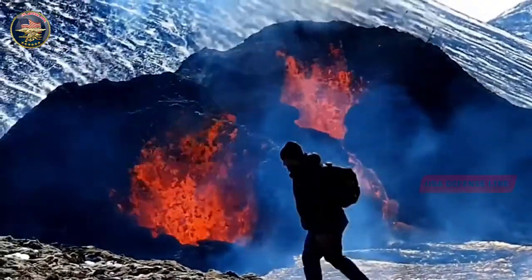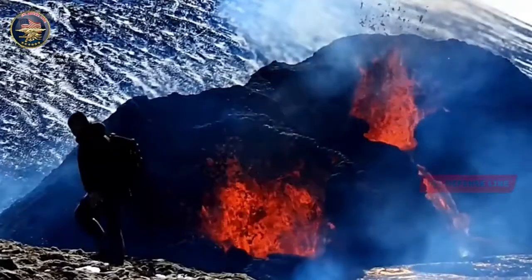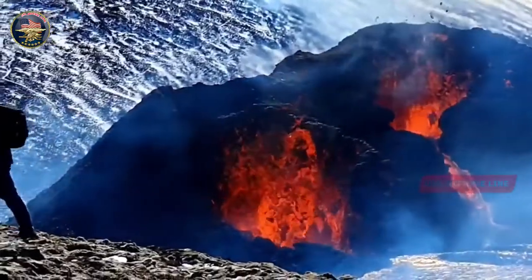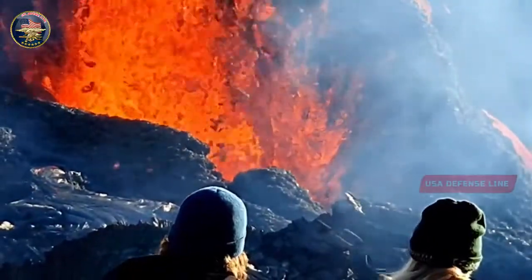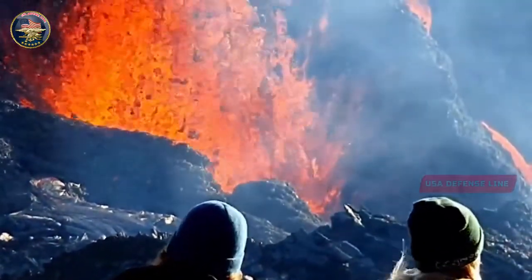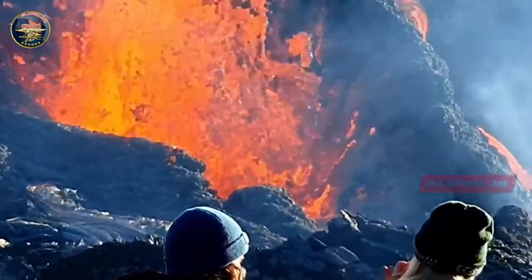Almost 2 weeks after the volcano woke from dormancy near the country's capital, Reykjavik, photographers have captured a series of stunning aerial shots showing lava, smoke and ash pouring from it. Volcano erupts near Iceland's capital Reykjavik following weeks of unprecedented earthquakes.